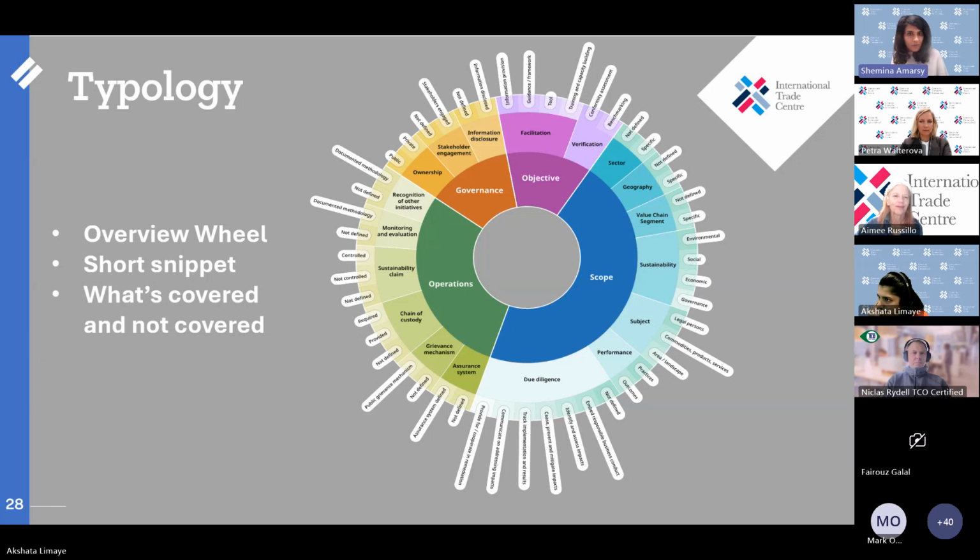And also a couple of other features when it comes to operations about the assurance systems. Is there a grievance mechanism? Does the standard tackle chain of custody? What is the sustainability claim? Is there an M&E system? All of that in one visual. So the idea will be to really show what's covered and what's not covered, again, without any value judgment.